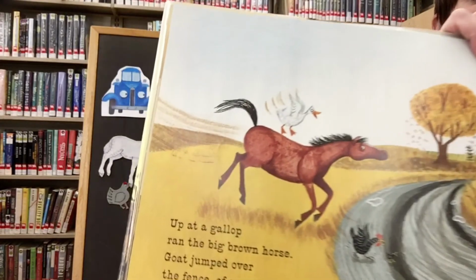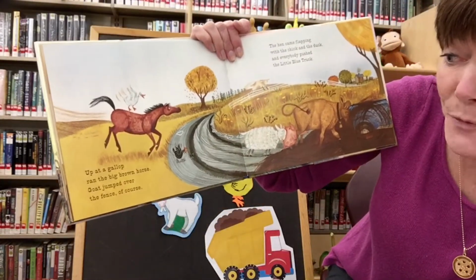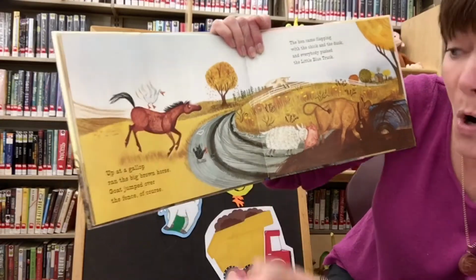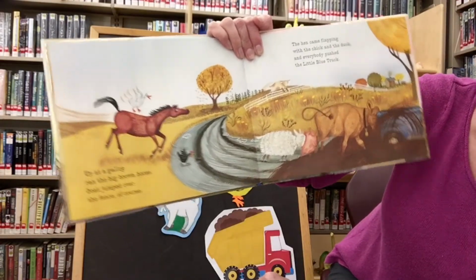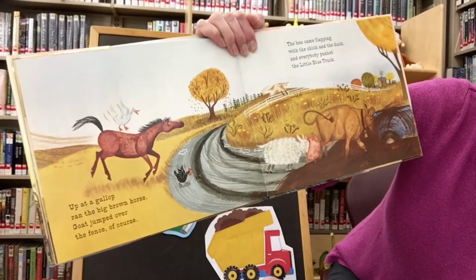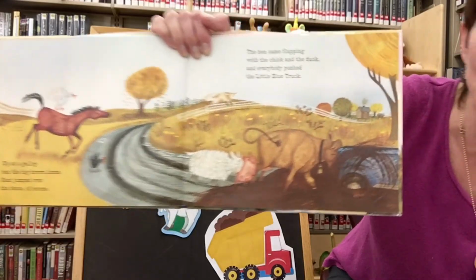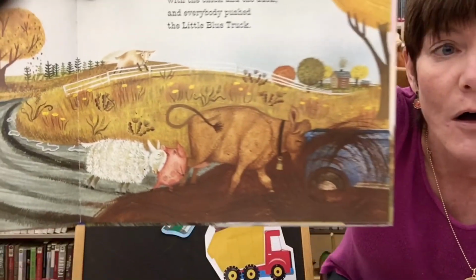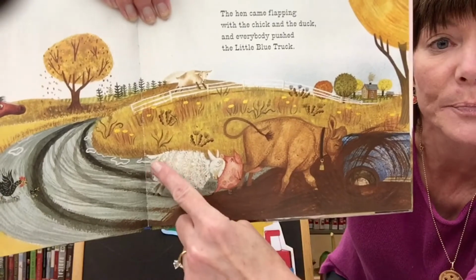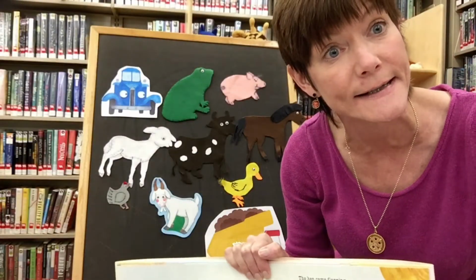Who comes next? That's right, the horse. Up at a gallop ran the big brown horse. Goat jumped over the fence, of course. The hen came flapping with the chick and the duck. Everybody pushed the little blue truck. Can you see that? They're all pushing. Pushing, pushing, pushing. They're trying to move the truck, but the truck is stuck.